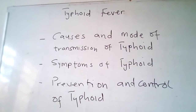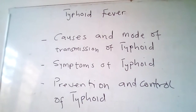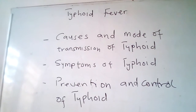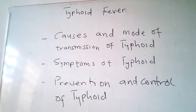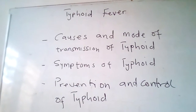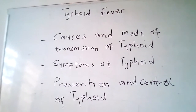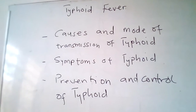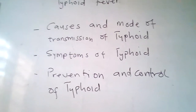Typhi, Typhi. So when you eat food or drink water contaminated with the bacteria, you get infected. As it enters your body, it passes into your intestines. From there, it enters into your bloodstream and then to other parts of your body. So let's look at some symptoms.